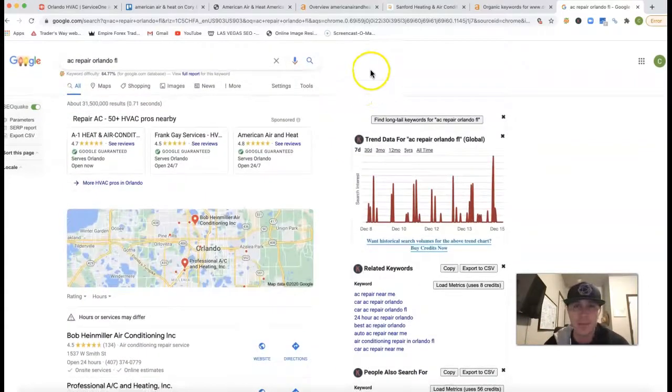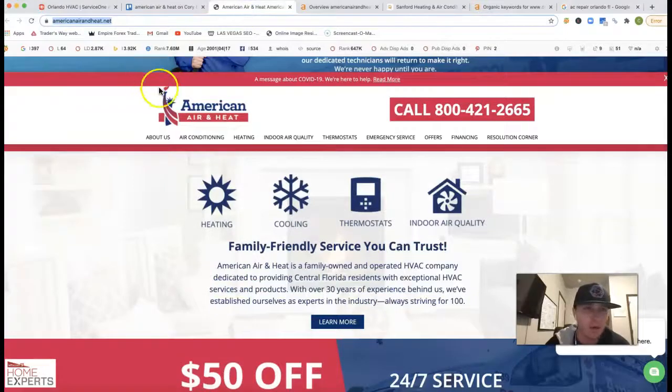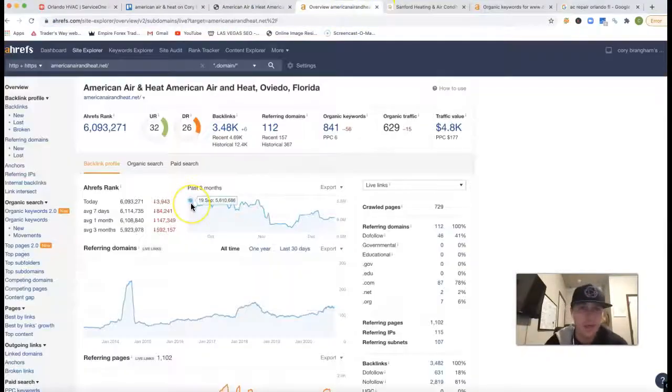Let me give you an example here. If I take your URL and stick it inside of Ahrefs, not all backlinks are actually created equal, by the way. So you have 112 referring domains, which is pushing back 3.4K backlinks. You've got 841 keywords, which in total gets you about 629 clicks to your website every month. Looks like you are running ads. PPC stands for pay-per-click, so looks like you are running some ads there.